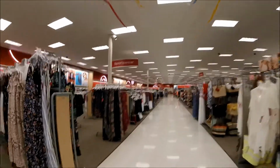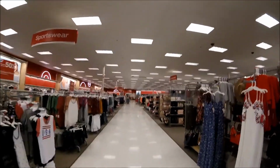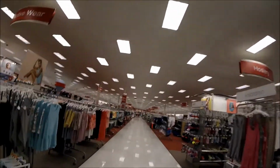Another store. Another adventure. Guess which store. What store is it? Walmart? Target? What are we looking for? We're looking for Rick and Morty collectibles.